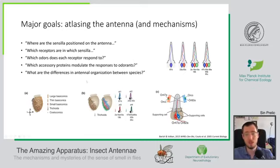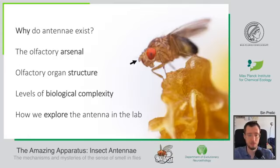And of course, what are the differences in antennal organization between species, which I haven't touched upon very much. But as you can imagine, antennae look different, so they might be organized in a very different way, and perhaps even gain additional features, which might be dependent on being a larger shape as opposed to a very bulbous kind of vinegar fly antenna. I will not get into that for now.